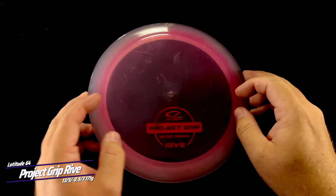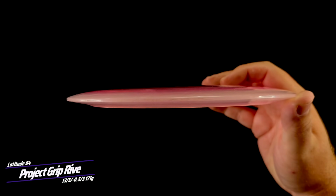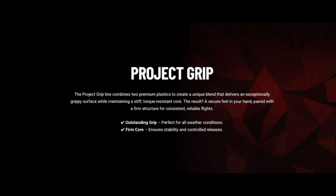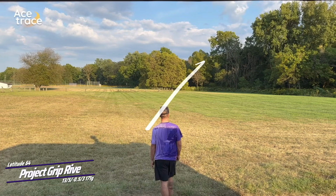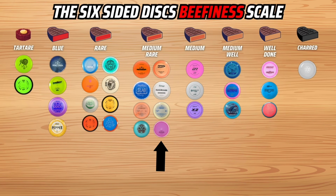But we're not testing my grand Rive, or even a brand new one. We're looking at Latitude 64's latest R&D project, Project Grip. Latitude 64 says Project Grip combines 2 premium plastics to create a unique blend that delivers an exceptionally grippy surface while maintaining a stiff, torque-resistant core. What also seems to come along with that is quite a bit more overstability. And what it means for Josh, compared to all these other discs, is that it's just pretty overstable. No turn, but not super beefy either. Medium rare at best. Which is probably good, considering people throw it as like a normal distance driver.